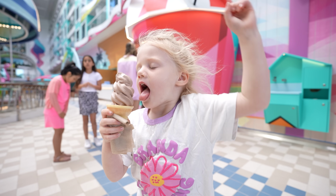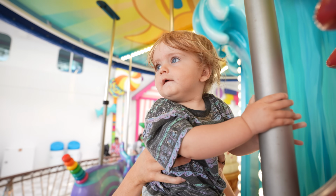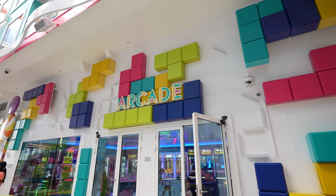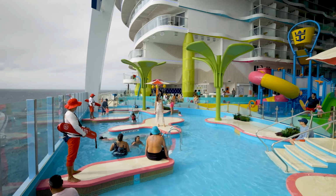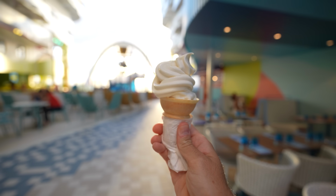And the best way to get into Surfside is down the big pink slide. So there's definitely some hits and misses here on the Icon, but one thing they have just smacked out of the ballpark is Surfside, especially because we're a very young family with small kids. This place, I kid you not, we've spent almost our entirety of the cruise here. The whole concept is that this is where families should hang out. They have the kids pool here, they have a water park here, they have the baby pool here, and everything else that is fun, from the carousel to Sprinkles, which is your unlimited ice cream, to the arcade.